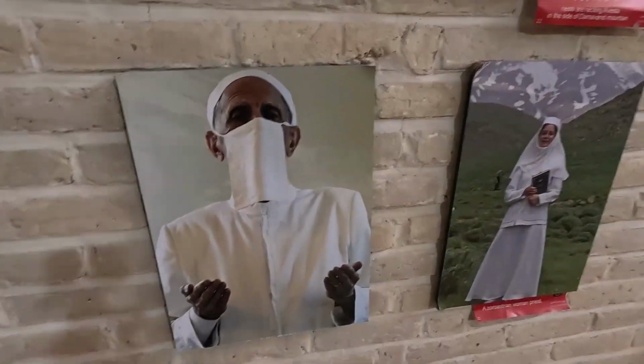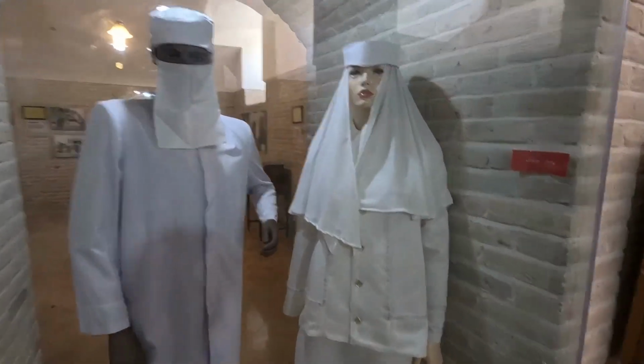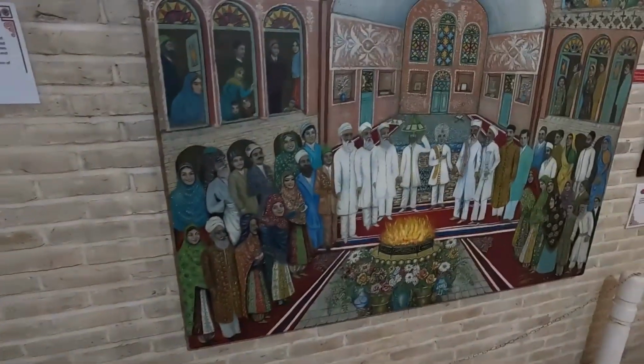And these are women. Oh, there's the dummies wearing a face mask. COVID-19 safety. I know what's going on. This is doctor? Let me get my translator. Doctor or priest? Yeah, see, this is all I know, is fire is a huge thing in their religion.